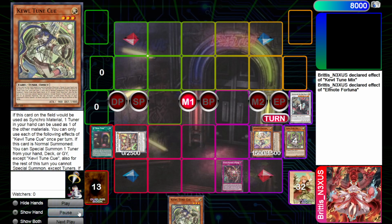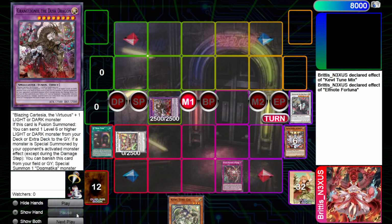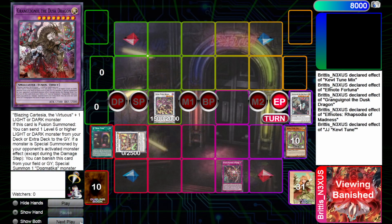We're special summoning Fortuna. The reason we're special summoning Fortuna here is because we're going to use the Blazing Cartesia to fuse with the Fortuna into the Gravinull. Gravinull, send Albion, Elfnote trap card, bring back the bird. We're going to use JJ, special summon the Mix. We're going to Mix and Q into Remix. And that is our interface.